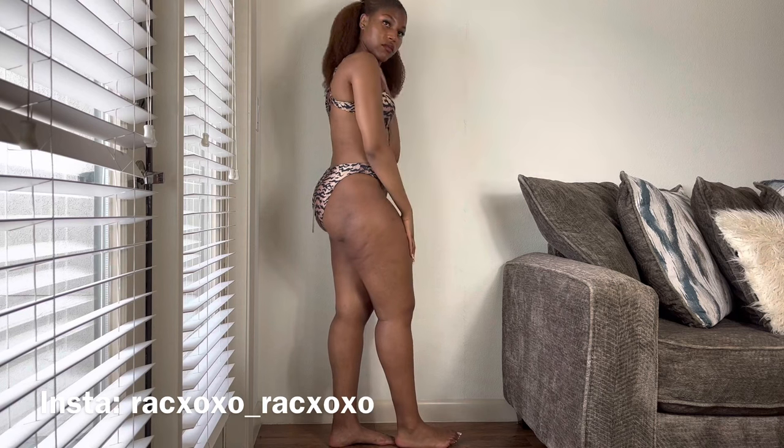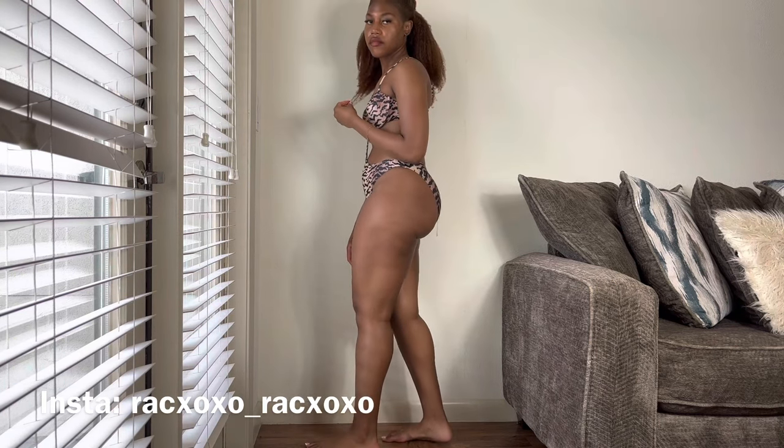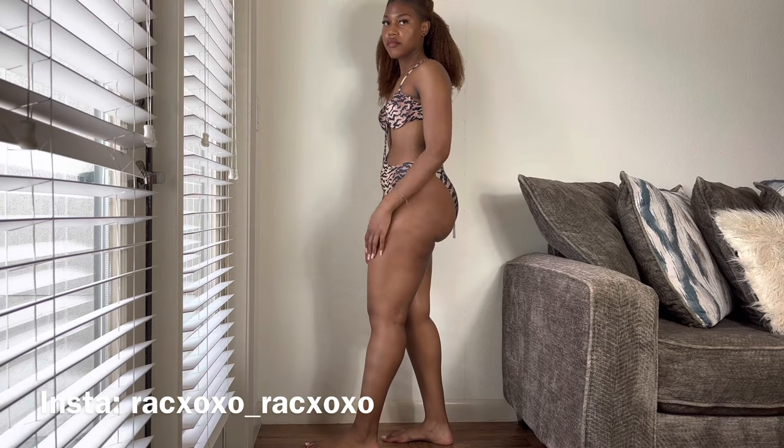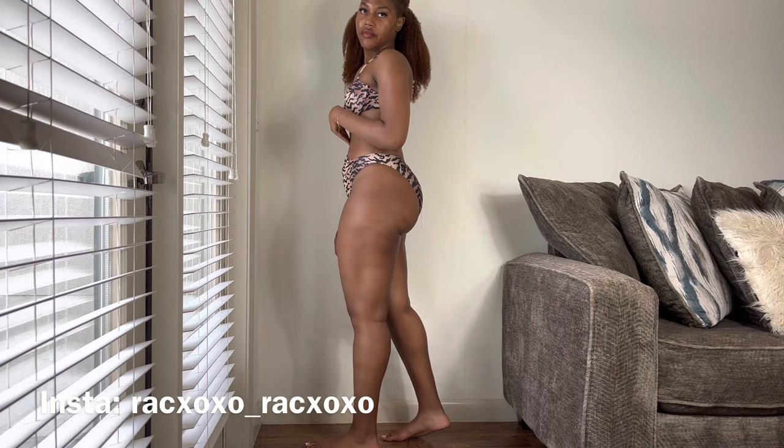And then I like how there's adjustable straps. So if you had to get a size up than what your cup size is, because your bottom is larger than your top, then there's definitely help there.